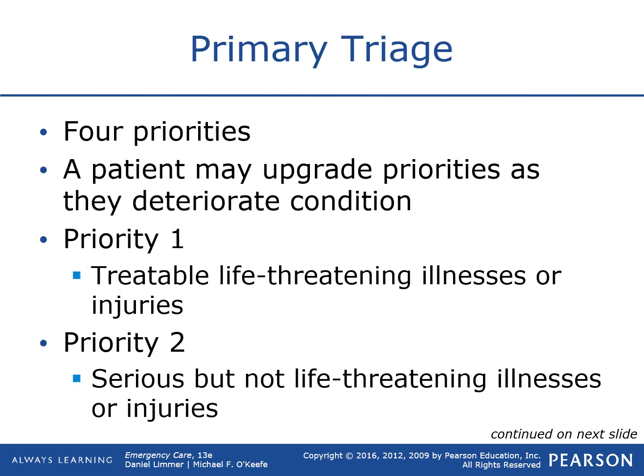So we have 4 different priorities, and a patient may upgrade priorities as they deteriorate in condition. So just because they start out as a priority 3, they could become a priority 2 or a priority 1 later down the road. So the initial triage ticket is not the final triage ticket sometimes. So we'll talk about the 4 priorities.